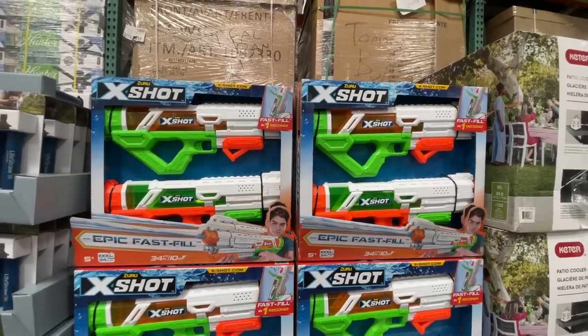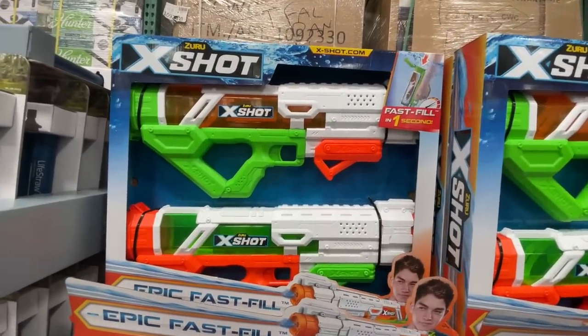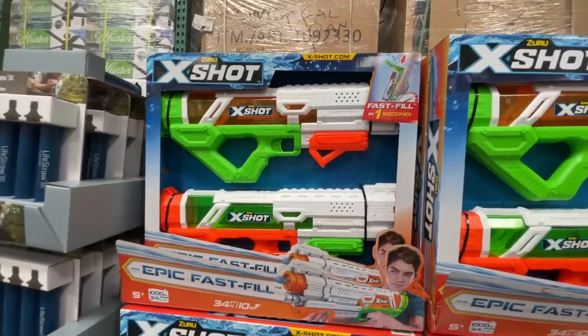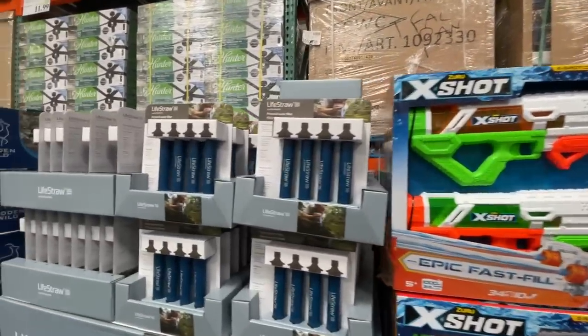Isn't that amazing? Fast fill in 1 second, it's the coolest. $22.99 for two of them. Summertime fun overload right here. Come on down to Costco and get yourself an X-Shot.